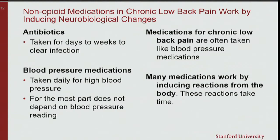But chronic pain medications, the non-opioid medications, are typically taken more like a blood pressure medication. As in, you take your blood pressure medications regardless of your blood pressure on a given day, for the most part, and you would take it daily for days, for weeks, for months in order to derive the most benefit. The same principle is true for chronic pain medications that are non-opioid.